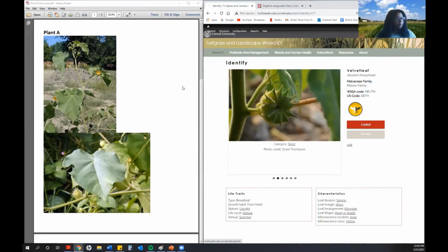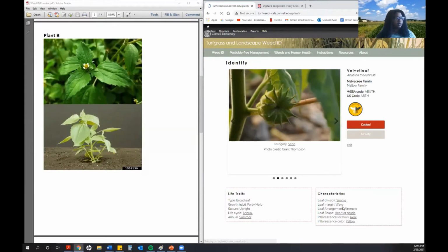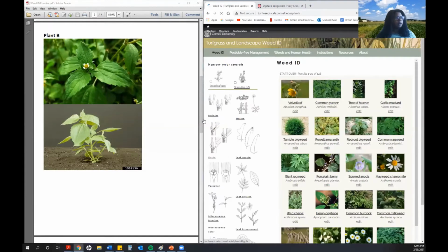So let's move on to plant 2, or plant B rather. Let's go back to the page. Again, we see this is a broadleaf weed, so we're going to click broadleaf.